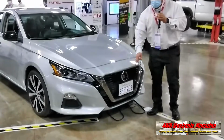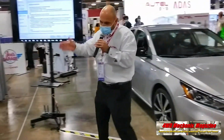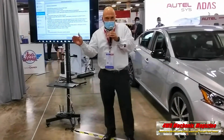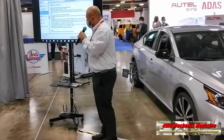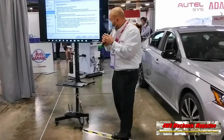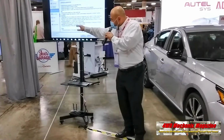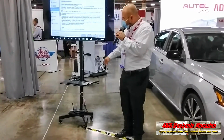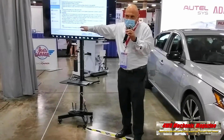A lot of these surfaces, the face of the radar, sometimes will be bent by a rock. If needed, remove the grill or the front bumper to check the sensor if it's damaged. Make sure that it's attached firmly. Ensure the surface of the radar is clean. Okay, it varies from model to model, obviously.